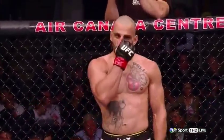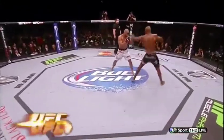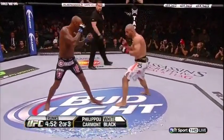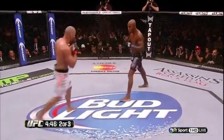An exhausting first round for Costa Philippou. An excellent first round for Francis Carmont. He landed a lot of good ground and pound, completely controlled Costa, and made him work. He used that one takedown very effectively to get 4.5 minutes of top control. See what Philippou tries to do here in the second to counter a big round one from Francis Carmont.